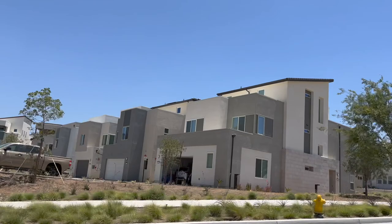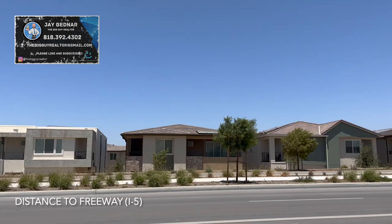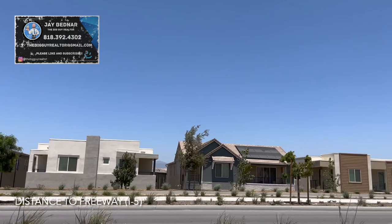For anyone actually considering living in the FivePoint community, I wanted to provide an uncut shot driving from the far end of the development to the I-5 freeway, just to give you an idea of the proximity to the freeway for any of those who might have to make a commute.